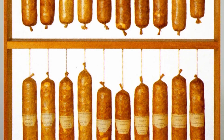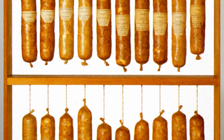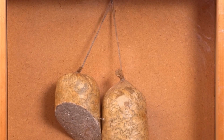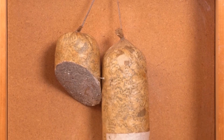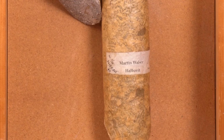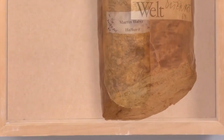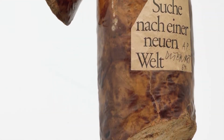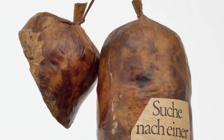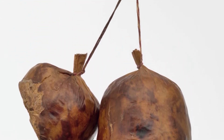Certainly unusual is Roth's series called Literature Sausage. These are artist books which are exactly what the title suggests. A sausage made in accordance with a traditional recipe, calling for ingredients such as salt, garlic and fennel, but using a minced printed publication instead of meat. An experiment which suggests to the viewer new ways in which information could be ingested and digested.